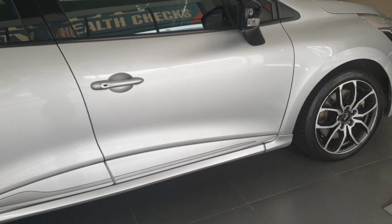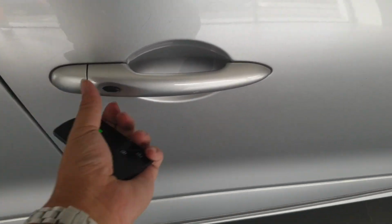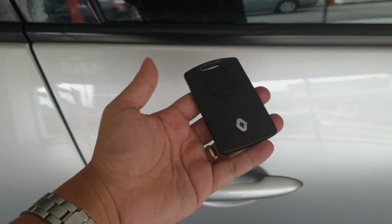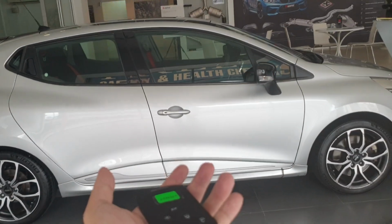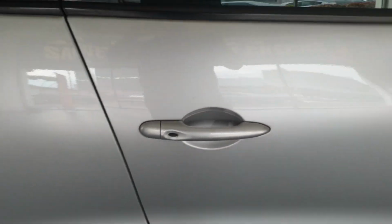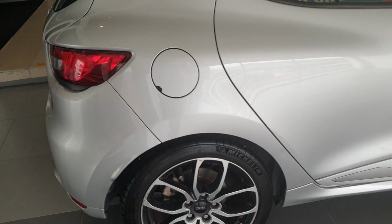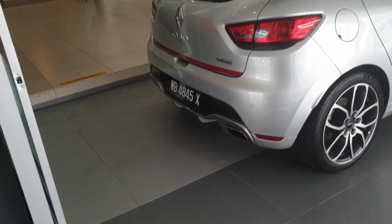Okay, and the car has keyless entry, right? Keyless entry, open, unlock. Now here's the thing, check this out. I'm holding the key here, walk away from the car. Right, so the car has just auto locked itself. See, it's locked. Brilliant. This feature has been around with quite a few Renault models over the years, and it is very useful for those of us who always forget to lock our cars.